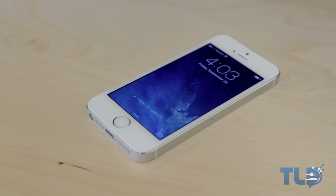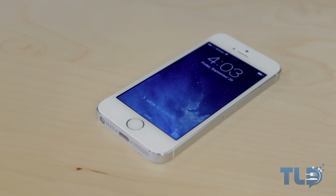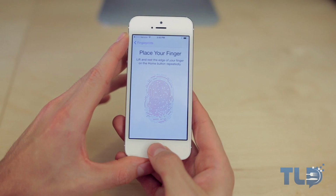So how it works is it's actually built into the home button. So if you don't see that square that we've seen on previous iPhones, that's why it looks different. You can store up to 5 different fingerprints, whether that's your significant other, your kids, your family, basically anybody who you want to grant access to your phone.